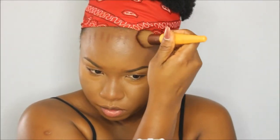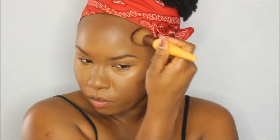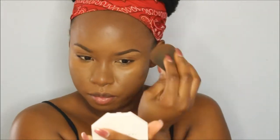I definitely won't be contouring my nose. That's just not something I do. I just don't like it for me, so I won't. So I'm gonna take this Eco Tools buffing brush and blend out the contour shade. Blend it out nicely. Also, it's not disturbing the foundation.